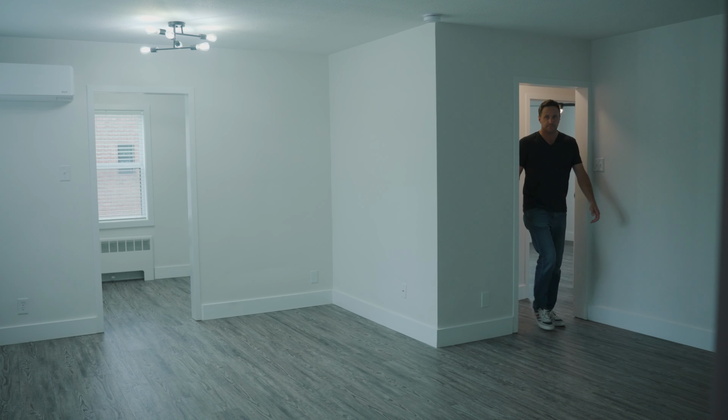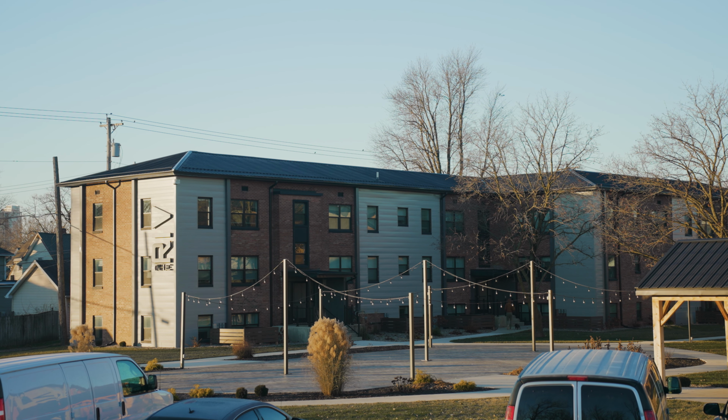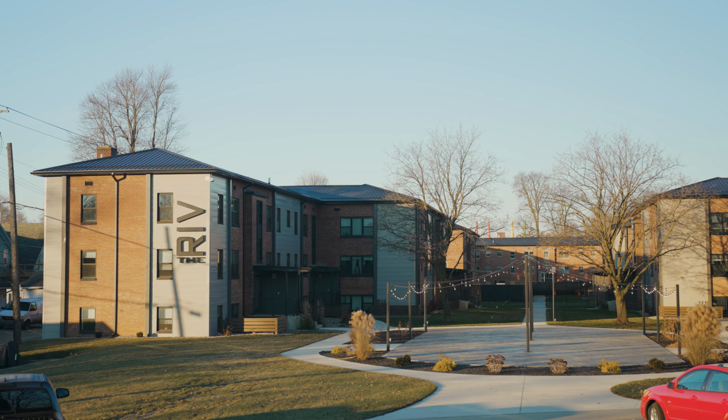Our units are completely renovated. Brand new plumbing, electric, kitchens, bathrooms. We have 1 and 2 bedrooms offered up here under $1,000 a month. These units were fully reconstructed with you in mind, and I don't think you're ever going to find anything better than what we have here to offer you.